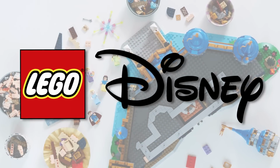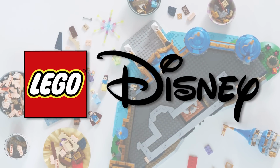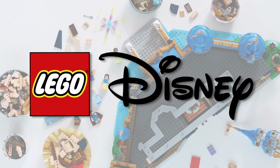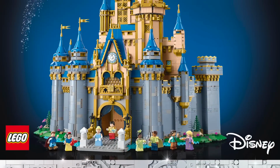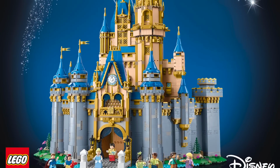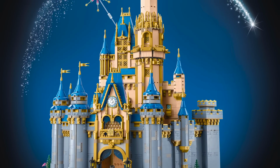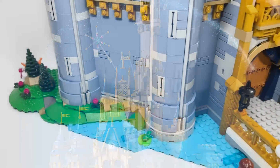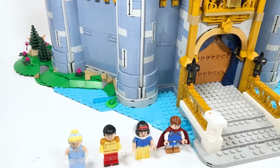Today we're going to be going over the 55 plus Easter eggs, references, and different connections inside of set number 43222, the Disney Castle, the brand new updated version releasing in July. We have a review if you want to check that out, and if you want to see all the details in action, but we're going to be going through here.